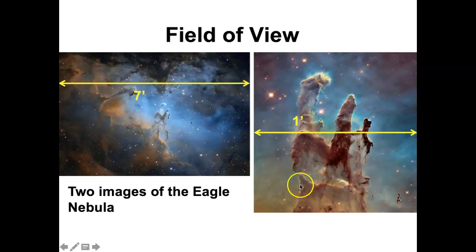In this image, we've magnified these pillars of gas to look bigger, but there's a trade-off, because when you zoom in to make small things look bigger, your field of view gets more narrow. I can only see 1 arc minute wide on this image. All the rest of the nebula is outside of the field of view. So, like I said a minute ago, you want to pick the right tool for the right job. Do you want a narrow field of view and to make something small look bigger? Or do you want to see the whole nebula, the wider field of view? Then you would pick the lenses that give you a lower magnification for a wider field of view.